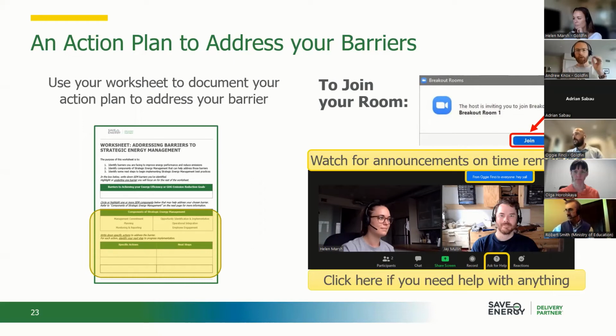You're going to work with your coach as you did previously, but the work might be a little more in depth because we're going to have to iron out what your actions are going to be in the context of strategic energy management to address the barriers that you identified previously. You're going to document those actions on your worksheet in this session. Probably not everyone will have time to get one-on-one time with their coach, but pay attention and hopefully you can contribute or suggest actions that you may have taken in the past to your fellow energy managers. So, get involved in the conversation.